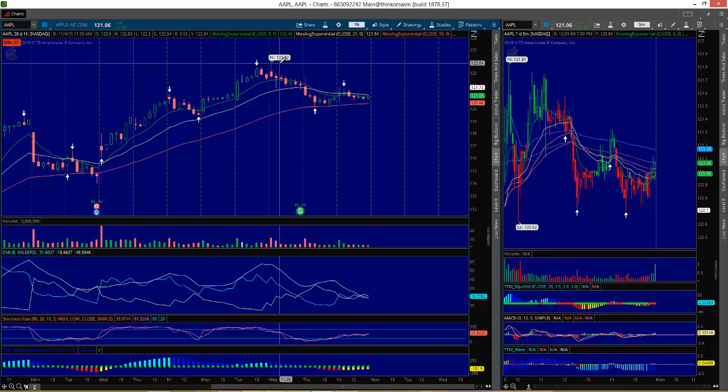So that's going to be Apple at 120.50. If it breaks that, look for a good flush. If she starts to hang up around that 122 level, I could get long, especially if the market is on the powerful side.